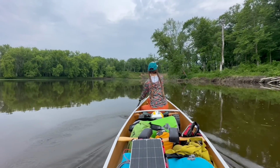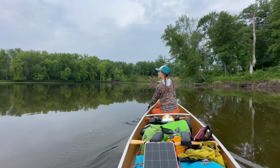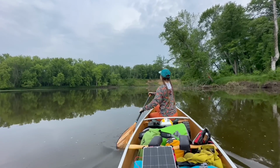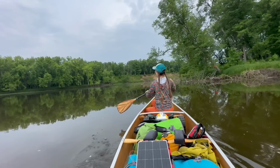So it's 7 o'clock. We're around the 30-mile mark, and we've been hearing thunder off in the distance, which, I mean, the last time we heard that, it was perfectly fine. Let's find a nice, big, wide open area and just paddle through that. That would be nice and exciting.